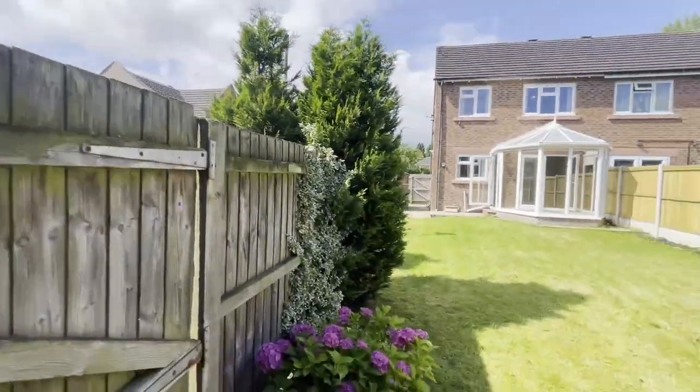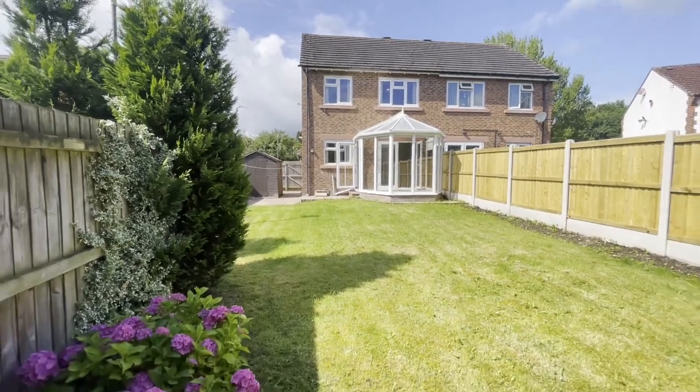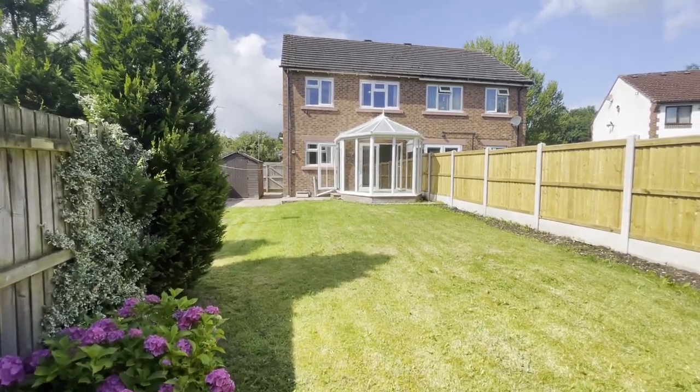Okay, so that's our ground floor. Let's go and take, well, a pause there. What a beautiful looking house. We'll go and take a look upstairs.